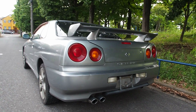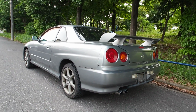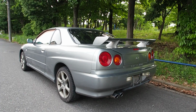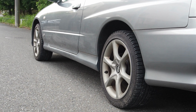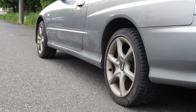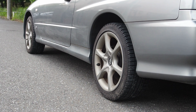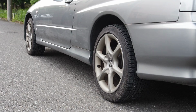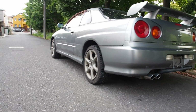Okay, the iconic rear tail lights of the Skyline. There it is. Okay, 17-inch aluminum wheels. They are kind of similar in design to the BNR32 GTR wheels. No, I'm sorry, 34 GTR wheels, but they are smaller by one size and obviously less expensive. They have thicker spokes.